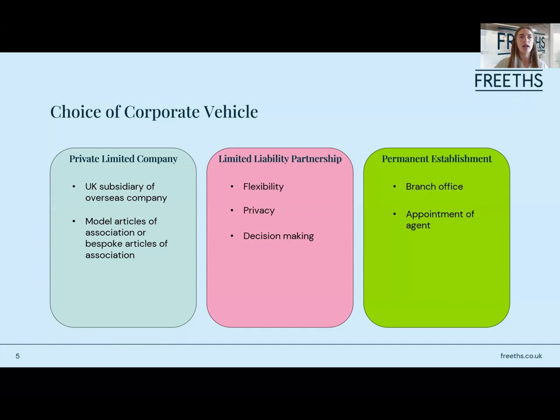And then the last option that's on the slide, permanent establishment. If it wasn't desirable or possible to set up a UK entity to trade through, the other method would be setting up a permanent establishment in the UK, which, depending on the nature of your business, could involve opening a branch office or appointing an agent who would exercise their authority to do business on your company's behalf in the UK. But more details on permanent establishments will be covered by our tax team later on.